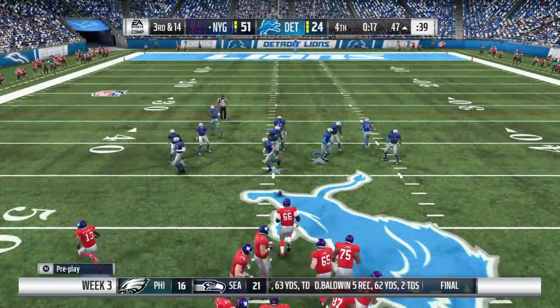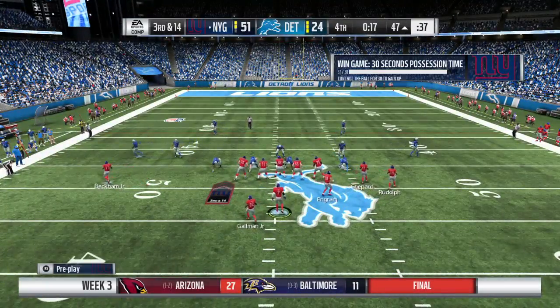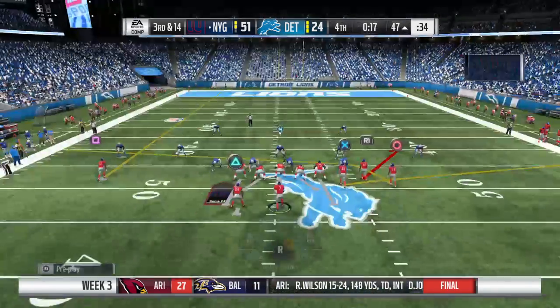And we are back here. I'm Brandon Gaudin alongside Charles Davis. So the offense takes a timeout. And now we're set to get going. All right, here we go.